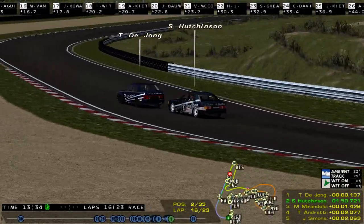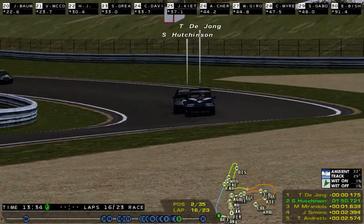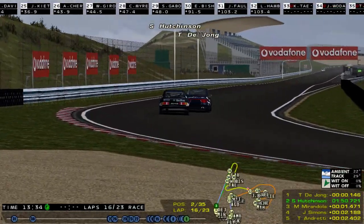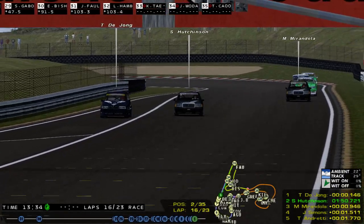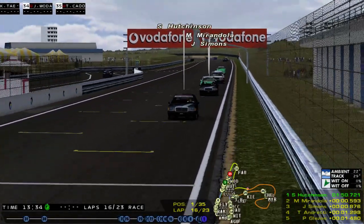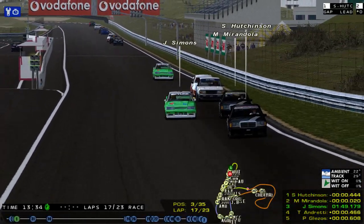Yeah, and my theory is, I think De Jong might be trying to undercut, so he clears Hutchinson completely. I mean, from experience in MMS, we've seen a lot more overcuts work. Oh, Hutchinson slipstreaming De Jong, using any bit of slipstream he could to get an advantage over Mirandola. So this is interesting. But look at this, look at Simons, look at the power of the Nissan.